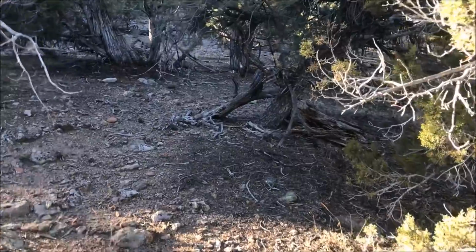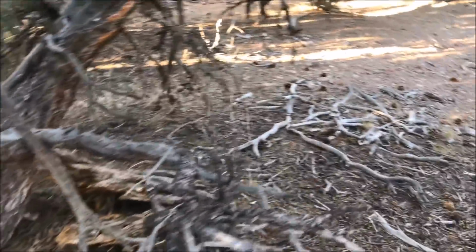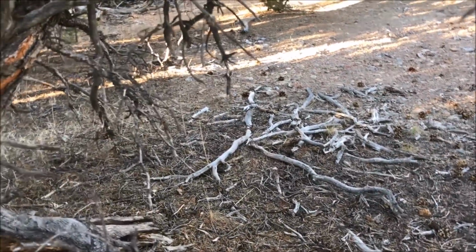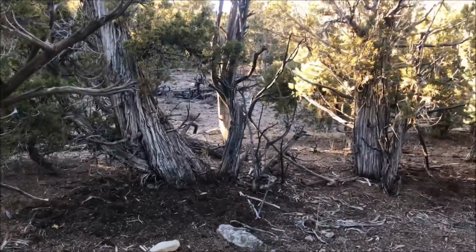See, that's weird. Three separate types of wood, and then that marking over there, if that's what it is, I just don't know. I mean, I just don't know.